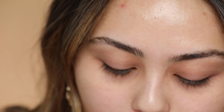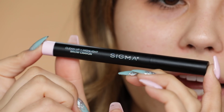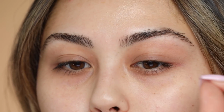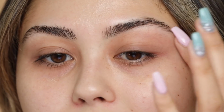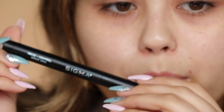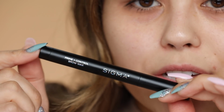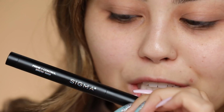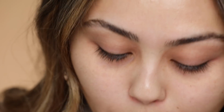Then we have the pomade, like I told you about, the Define and Pose. We've got a brow crayon, the Clean Up and Highlight Brow Crayon. It has a little bit of a pink tint, so it's nice for canceling out discoloration. If you can see, I have this purpley red tone on my lids, so it's nice for canceling out those colors. They also have the Prime and Control Brow Wax. You'll see me use this one, actually. It's really great for getting the brows in position, in formation, before you even start. It's a really unique product, too. I really haven't seen many of those on the market.